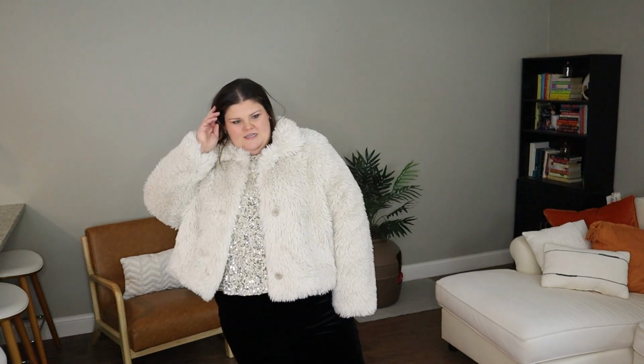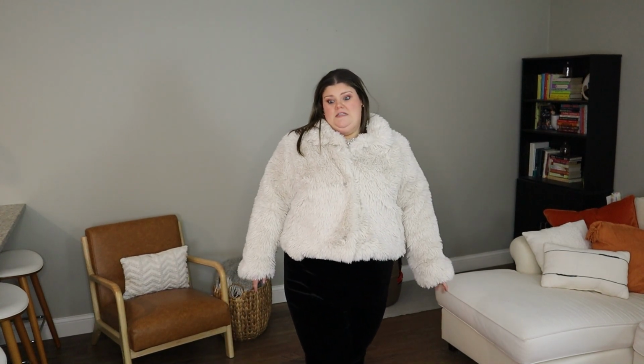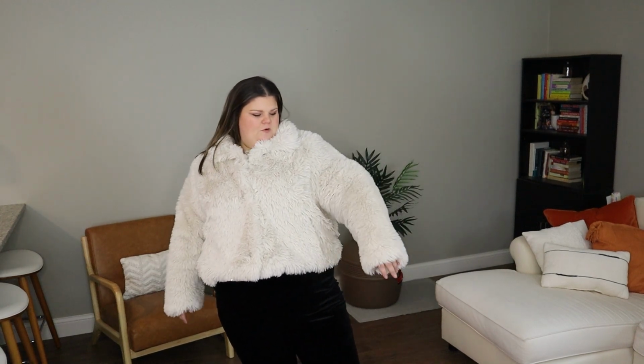I bought this in a 3X as well as the XXL, and both of them fit about the same, except the XXL felt a little bit shorter, which is exactly what I would want from a special occasion jacket. Thinking maybe I'd wear it with a sequin dress or something, and you want to be able to show that off a little bit more, at least for my proportions. I kind of love how this feels like a little stuffed animal.